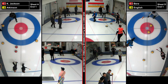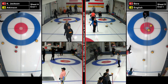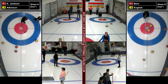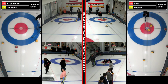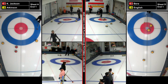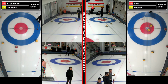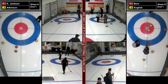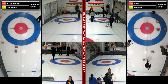Andy's got it covered. For those who are not familiar, I heard the timeout called. I guess I should have been doing my job and looking why the timeout was called. Oh, yeah, I didn't actually hear the technical get called. But for those who are unfamiliar, there's a bolt on the bottom of the stone that bolts the handle to the stone, and sometimes those can come loose, and you just have to use a hex key to tighten that back up.